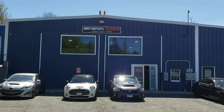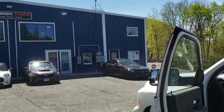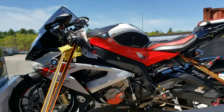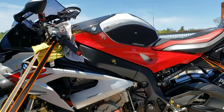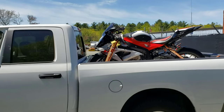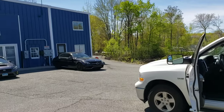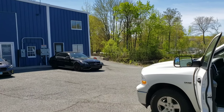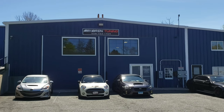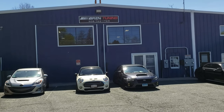Just arrived at Brent, about 2 hours driving, 150 miles, all the way from Bridgeport, Connecticut. Carry the beast to unleash the beast in it. So we are at Brentuning now. Gonna go inside and talk to Brent.